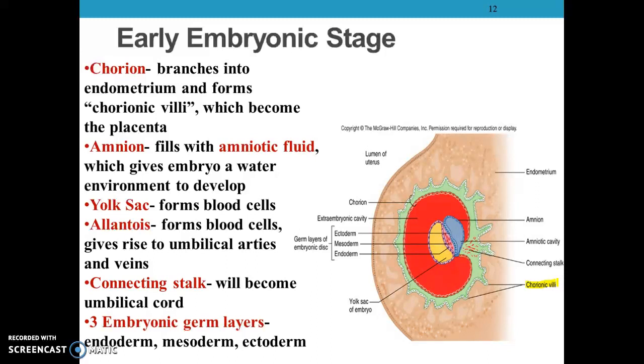All right, so let's look at all of the other layers that we have right here. The amnion, at this point, it's just that little blue sac over to the right. We know later, if you've ever heard of the amniotic sac or the amniotic fluid, this is going to surround the embryo, and it is going to produce like a watery-like environment for the embryo to develop.